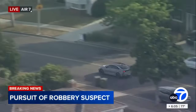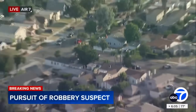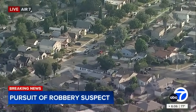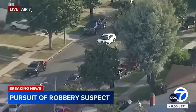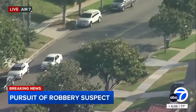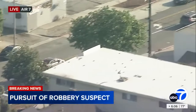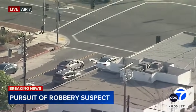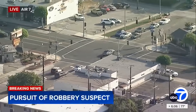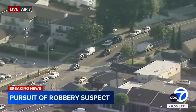We saw two of them, two black and whites, now not too far behind the suspect, who was traveling at about 60 miles per hour down a residential street. Another close call there as he made a wild right turn as that street came to an end, now turning onto Fairview Boulevard, again traveling at a high rate of speed through residential streets. Always a dangerous situation when they go through these residential streets, especially this time of night. 6 o'clock in the evening, a lot of people heading out.